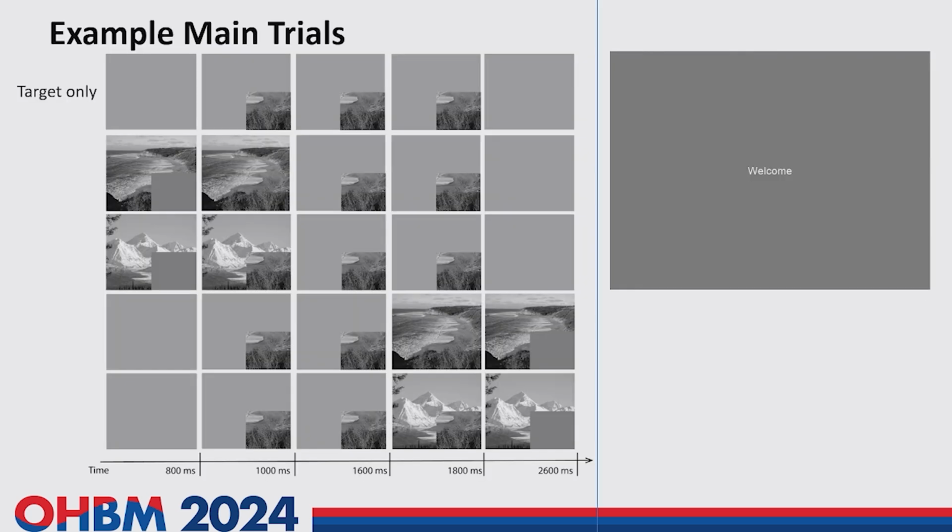To test our hypothesis and research question, we used 3T MRI to design a dynamic paradigm. We first selected 10 grayscale images from 5 natural scene categories. Here is an example of our main trials. We can see that in the main trials, the lower right part of the image was always shown in every trial. The target-only condition, as our baseline, was a whole trial.